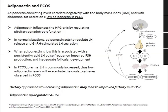As we know, in PCOS, we have high LH and low adiponectin, and this exacerbates the ovulatory issues observed in PCOS. So basically, if you've got low adiponectin, you're going to have repeatedly high levels of LH and low FSH. If we can increase adiponectin, we can actually increase sex hormone binding globulin as well. So the two go hand in hand in this relationship, influencing each other.